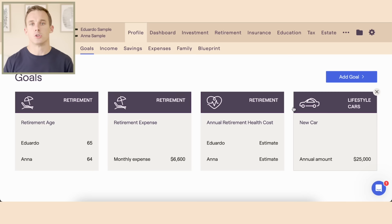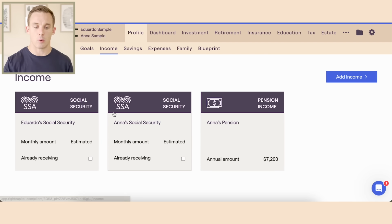And now we can't find a job. And now we're struggling to get by. So what do we do with our portfolio to prevent that? So before we can answer that question, the next thing we looked at was their income.